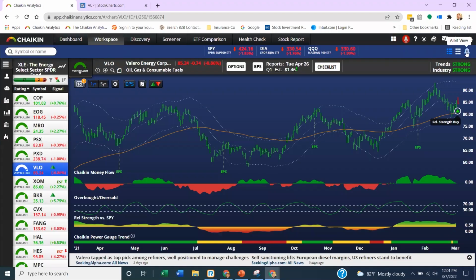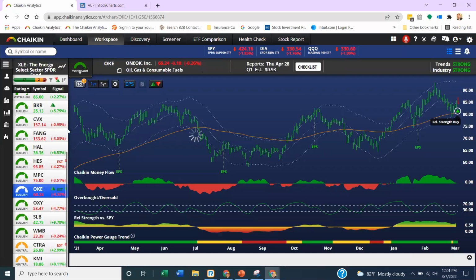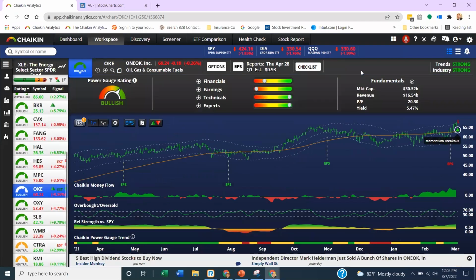Let's look at the other two, since they're here. Let's look at OKE. And, not a great looking chart, really. I mean, it's range bound. It's not hurting anybody here. It's definitely a strong stock and a strong trend. But look, financials and earnings are holding this one back. Not the best looking one.